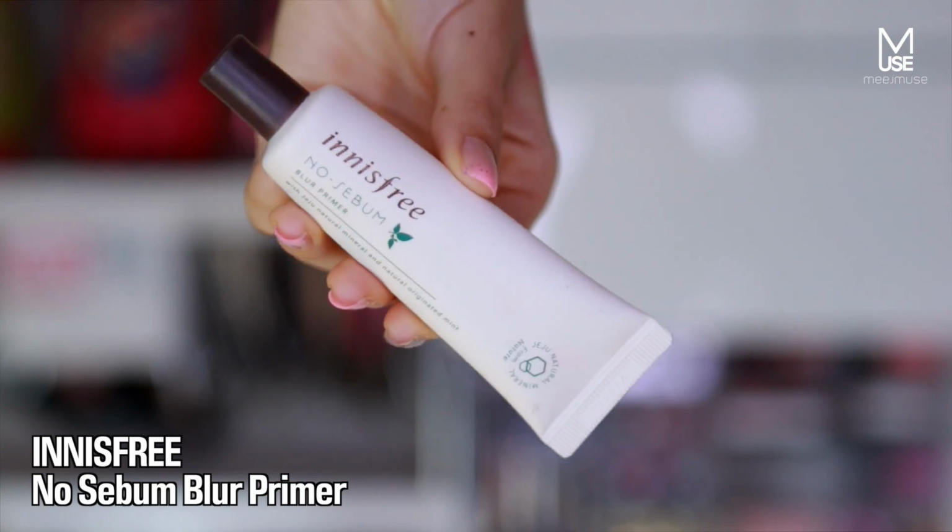So for a natural translucent primer with nothing in it, no SPF, just translucent primer to fill in the pores, I give the award to Innisfree's No-Sebum Blur Primer. It works equally as well, in my opinion, as the Benefit Professional at a fraction of the price. I don't think that the effect is like an 8 to 10 hour type of thing, but it definitely holds up for a whole day's worth, maybe like 6 to 8 hours. It actually has a little bit of a skin tone kind of color, but it blends in transparently and it smoothens out your skin and the pores and any fine lines. So I talked about it in my previous Innisfree K-beauty reviews video.